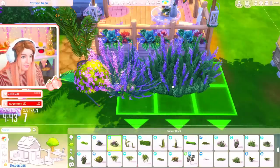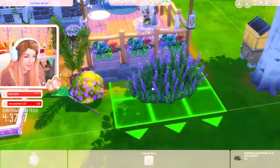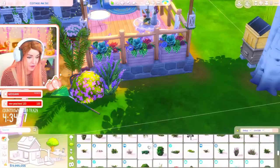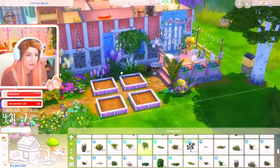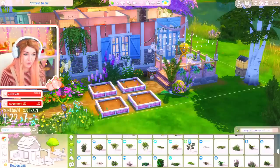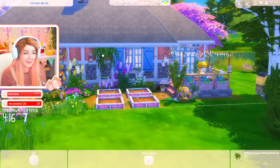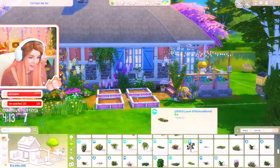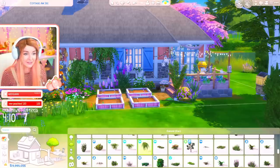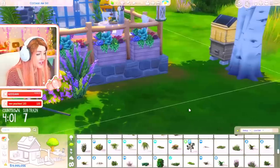This is some big lavender, jeez. I don't like this one, it's a bit wild. They're too big. That's fine, but not the whole of it. Oh, you're cute. Oh, that's okay though. Would you like little hanging plants? Over the lamp, I think is kind of cute. Oh, I like that.